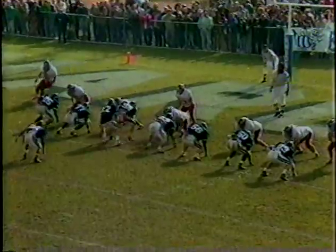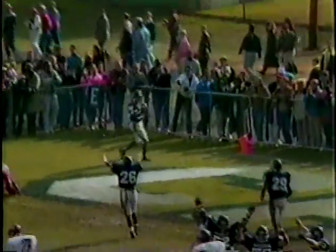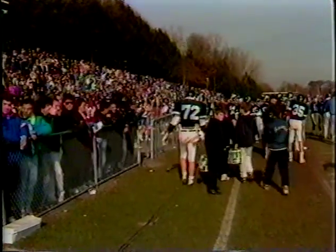Single back is Kelly, and Lester to put it up for the 2 points. Swings it out, and for the 2 points, Barrett in the left corner of the end zone. And Ansonia leads it 20-7.